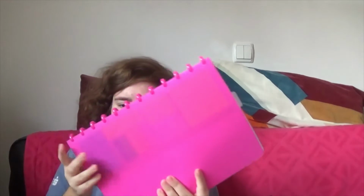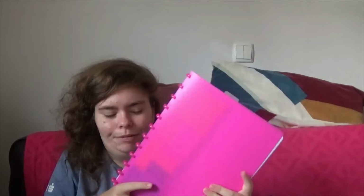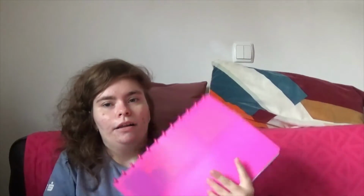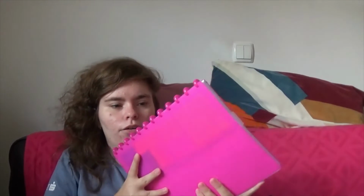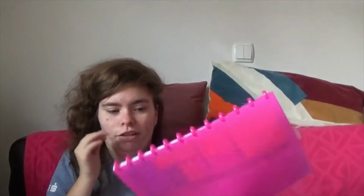And then I splurged a little bit and bought this notebook, which is actually quite expensive. But the thing is, I already had one of these notebooks, actually one this size and one smaller one, for my matura exams, and I used them for studying, and they were really good.